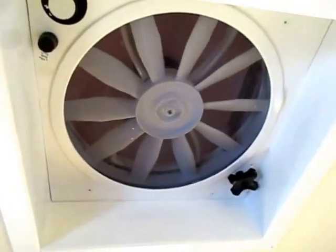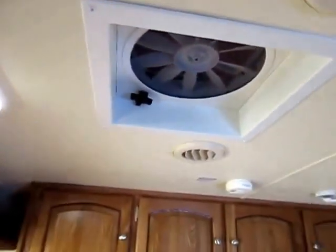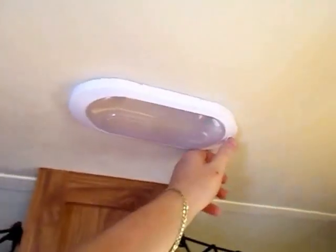The power vent fan you're seeing here is an optional item we added in when this was brand new. So you have a big full vent fan here in the living room and a second one in the bathroom. Both have those power roof vent covers I was telling you about. All LED lights, so you're not going to have to worry about replacing incandescent bulbs.